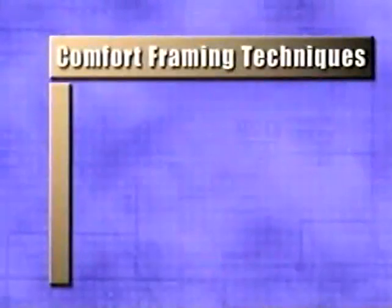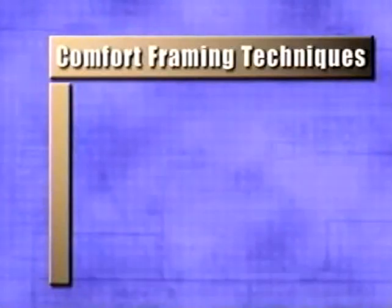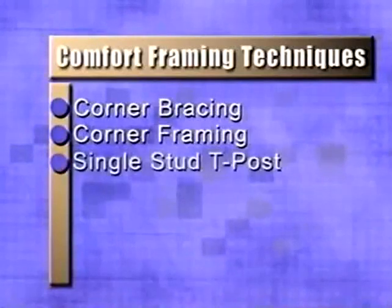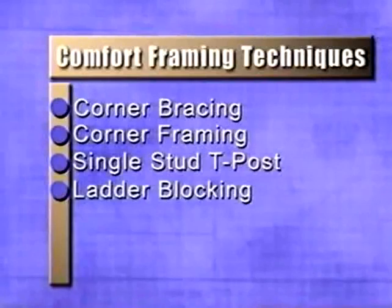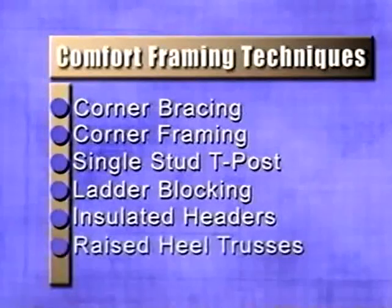There are many framing techniques we can use to make a house more insulation friendly: corner bracing, two-stud corner framing, the use of single stud T-posts or ladder blocking at the intersections of interior and exterior walls, insulated headers, raised heel trusses, and furred out exterior stairs.